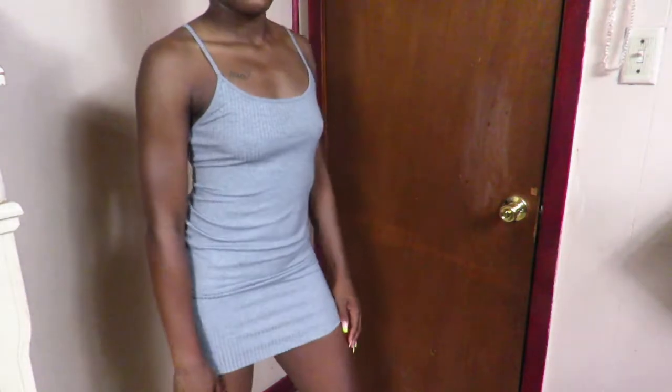So the next item that I have from Forever 21 is this really cute heather gray knit bodycon dress. This thing is super soft. It's super comfortable and it fits really nice on my body. Honestly, I don't know where I would wear a dress like this to, but I mean, it's summertime. I can just throw it on, put on some little cute sandals, put on a cute blue jean jacket and go about my day.